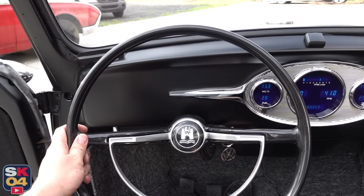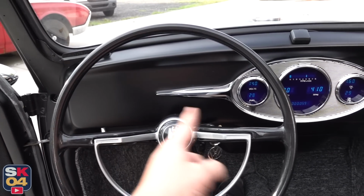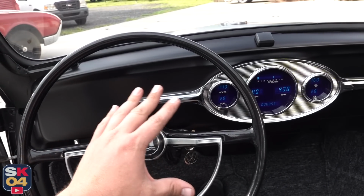I love the horn too. One thing I want to point out too, we ended up getting rid of the entire factory dash in favor of this smooth fiberglass panel.